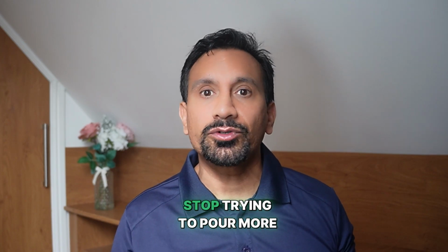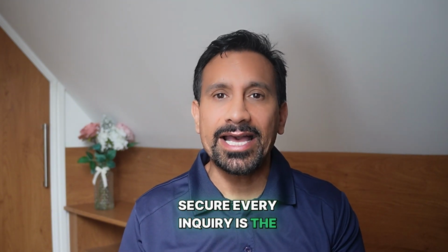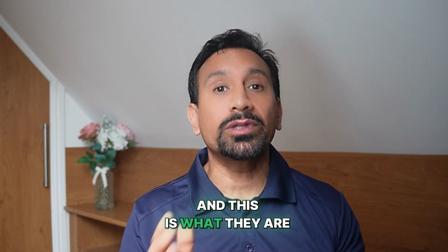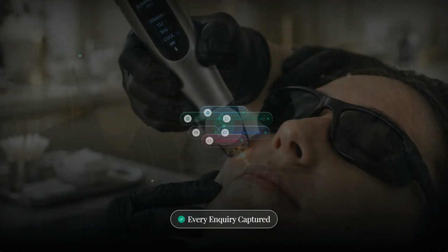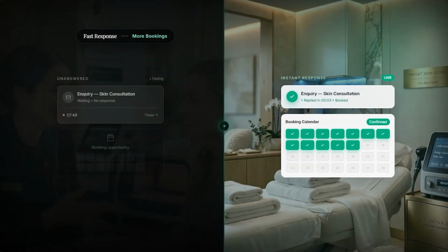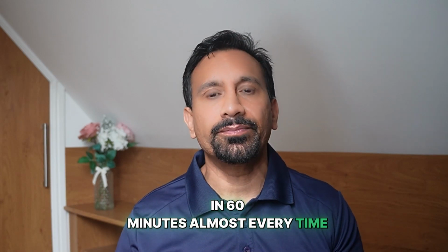So here's the shift. You stop trying to pour more money at the top and you start closing the leaks at the bottom. Now in my system, I call this the first pillar: secure every inquiry. It's the S in the SELF framework, and it comes down to 3 moves, and this is what they are in order. First, you capture every inquiry and you do it fast. Every call answered, including after hours, every message, every form in one place. Someone is actually watching. Speed matters more than you think. The clinic that replies in 60 seconds beats the one that replies in 60 minutes almost every time.